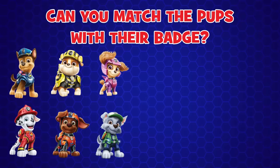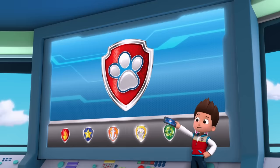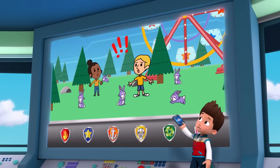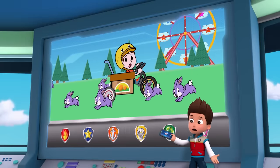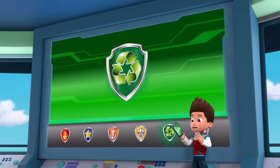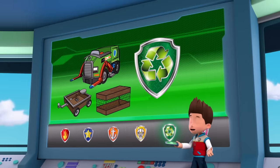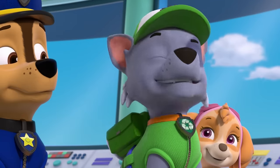Here we go with another pup-tastic rescue! PAW Patrol ready for action, Ryder, sir! As you know, a bunch of wild bunnies have shown up at our Easter festival. So for this mission, I'll need Rocky. I need you to use your catapult to toss out treats and lure the bunnies into this carrier. Green means hop to it.